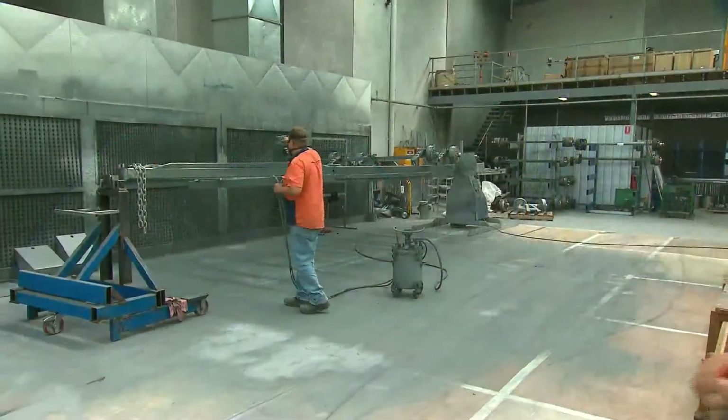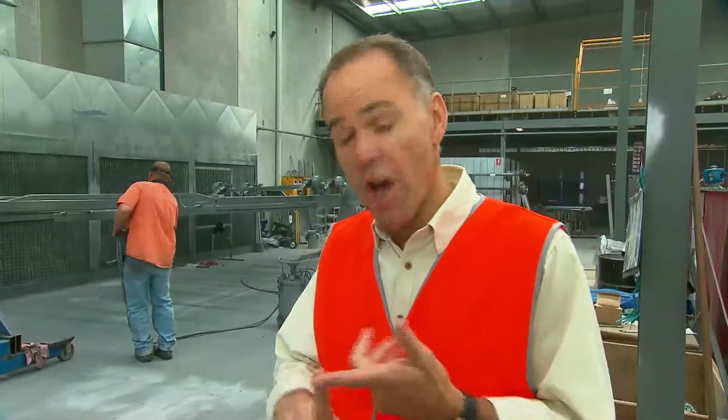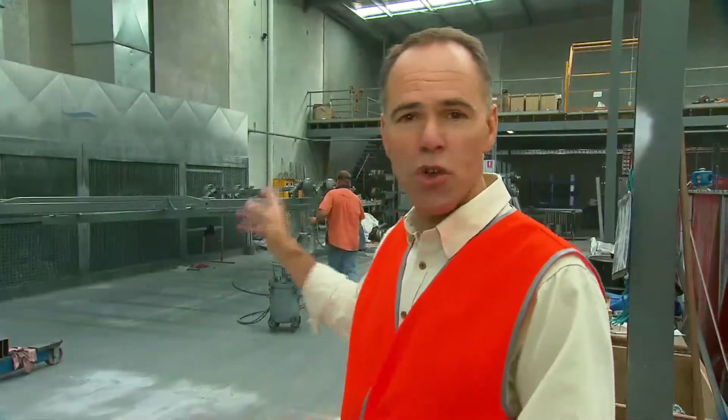At Austrail RV, the chassis are not only built to microscopic precision, but they look great as well. They're galvanised inside and out, which will prevent them from rusting. And then before they leave the factory here, they're given 2 coats of paint.